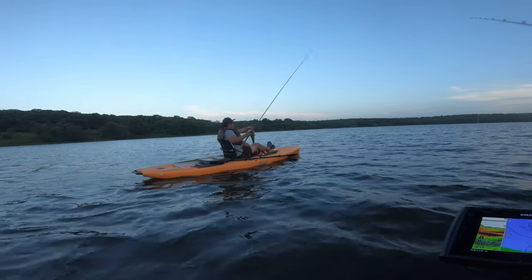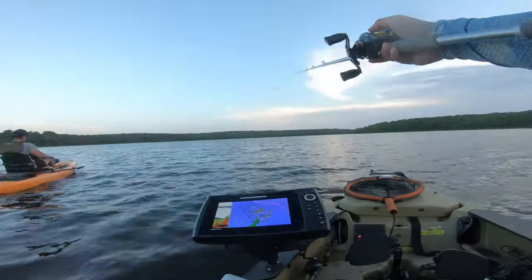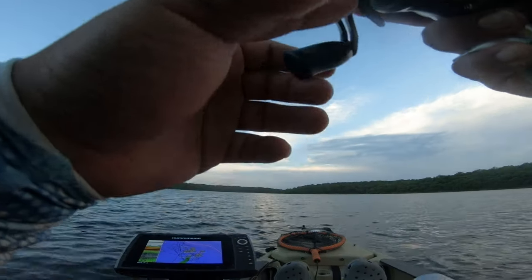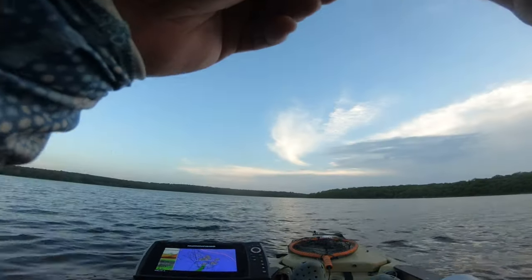Swimbait? Yeah. Told you. Damn, I knew it. Told you it was a swimbait bite. I just don't throw swimbaits. Told you it was a swimbait bite. Had to be a swimbait bite.